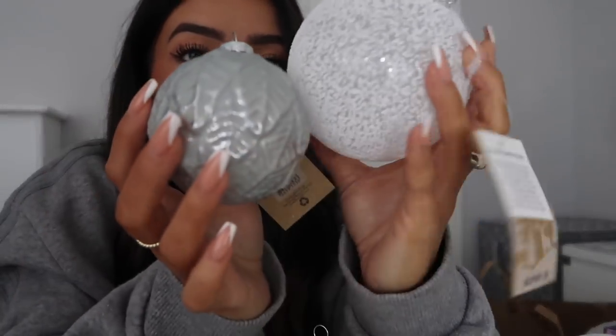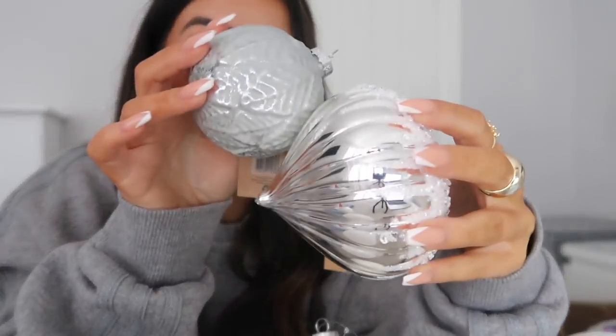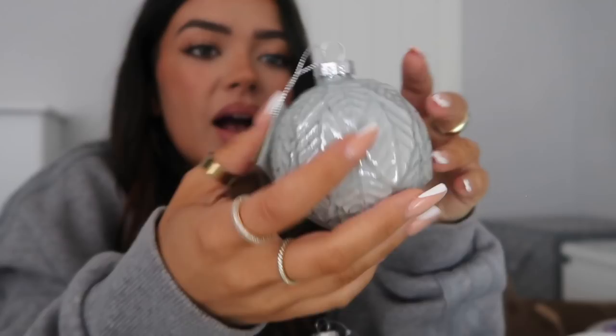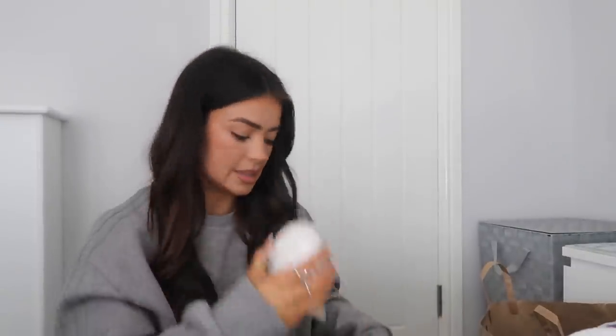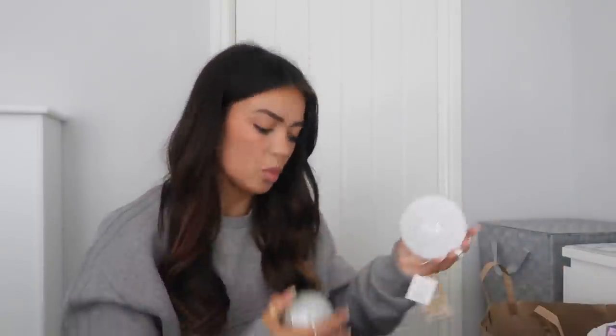Honestly, I wish you could have seen how excited I was when I went upstairs and saw the Christmas section. I freaked out. I just love it. So these were the baubles that I got. It didn't actually come to that much money, to be fair. I kind of wish that I'd got another pair, I'm not gonna lie, but I can always go back and get some more. So I'm gonna put these in my little storage thing above my wardrobe to put them away.